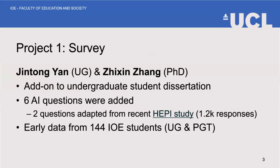The first project was a survey, which was actually an undergraduate project from Yintong. And I snuck in 6 AI-related questions. This survey was an assessment and feedback experience survey to find out from IOE students how they experience assessment and feedback, and what their experience and attitudes towards AI in assessment was. So, 2 of these 6 questions were adapted from a HEPI study. I'll share the slides afterwards. You can link through to the study.